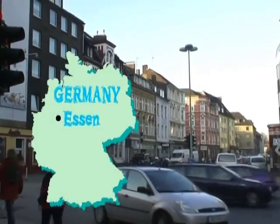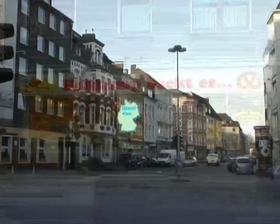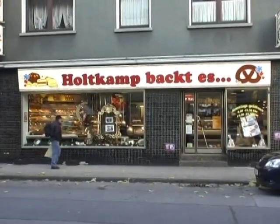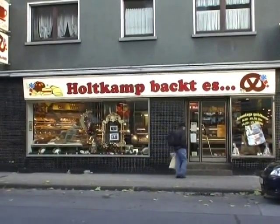Essen is one of the main cities in the Ruhr industrial area, along with Dortmund and Düsseldorf. Here we visited Bakery Holtkamp, which is steadily expanding its operations in the Essen region.